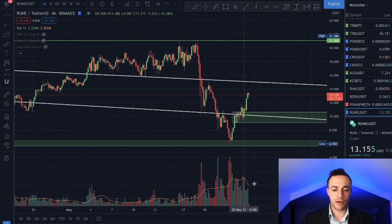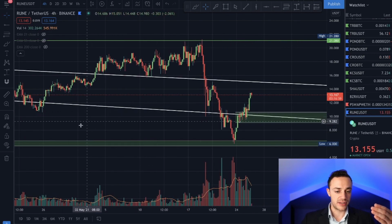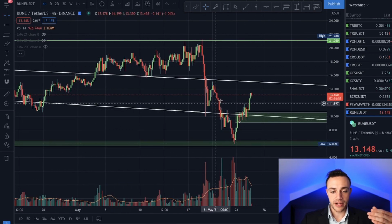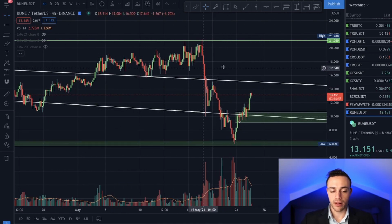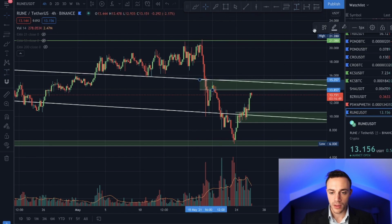So we need to recover from this drop. This is kind of a very nice V-shaped recovery. We had an inverse head and shoulders as we discussed. I would be looking out because there is supply up here. It aligns with the golden ratio, and this is a supply zone, I would say, up here as well. So be on the lookout for a bounce at these levels.